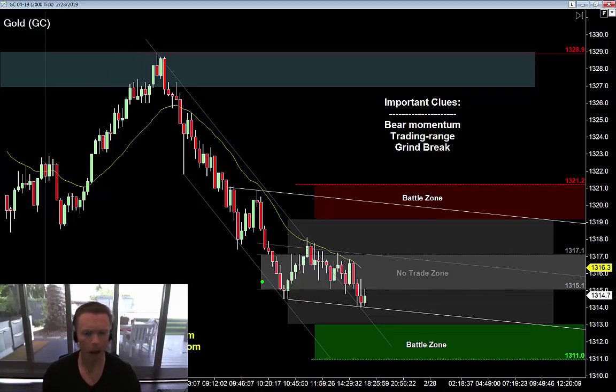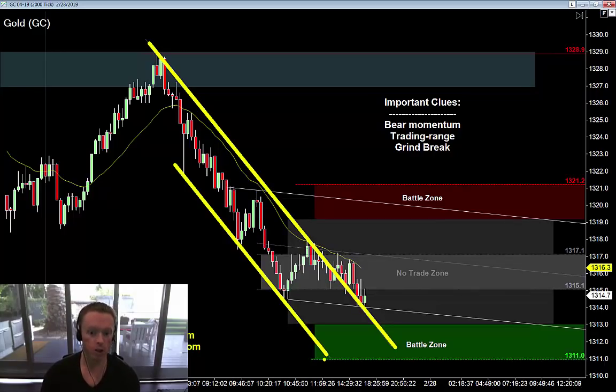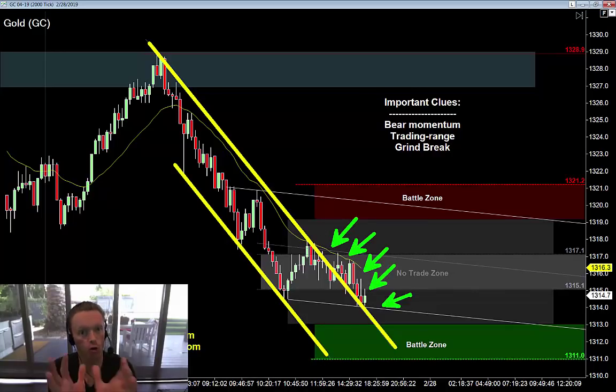And there's a couple different things that I'm looking at on this chart right now, but really the big clue, and if you're a client of mine, you're probably going, yeah, that's a big clue. It's this channel. This channel has one very big clue in it, and it has to do with the way this price action is kind of grinding down the top of that channel.